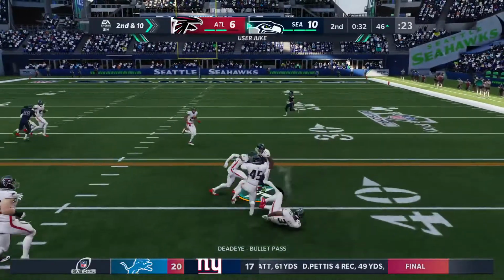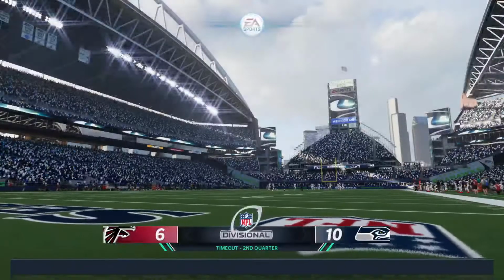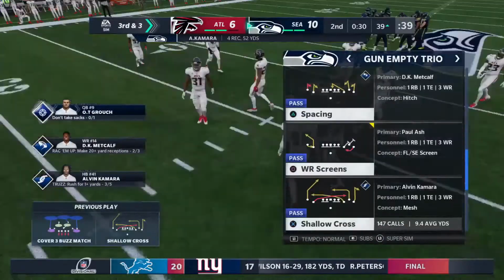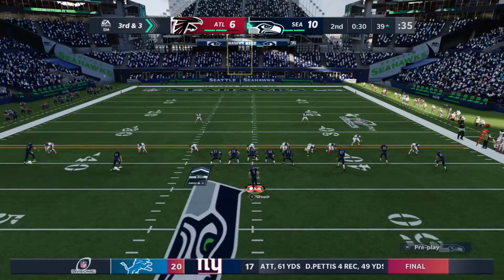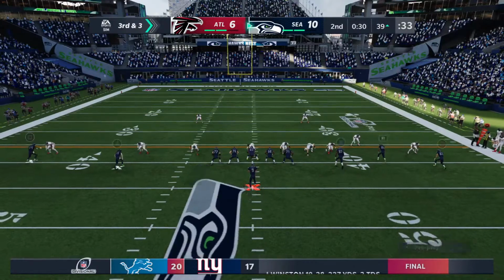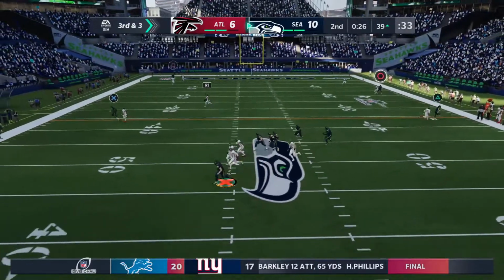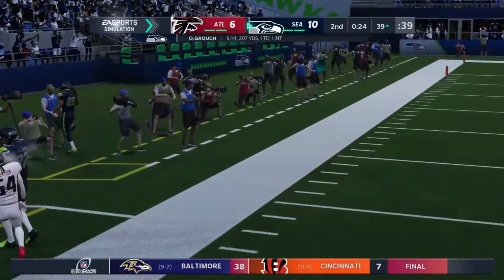That's complete to his running back, Kamara. They get 7 out of that, so they're left with a 3rd and 3. Now the Seahawks going to use the first of their timeouts as they get it right at the 32nd mark of this first half. On 3rd and short, they'll try and pick it up through the air. Buying time to his left. The 3rd down battle won by Atlanta's defense.